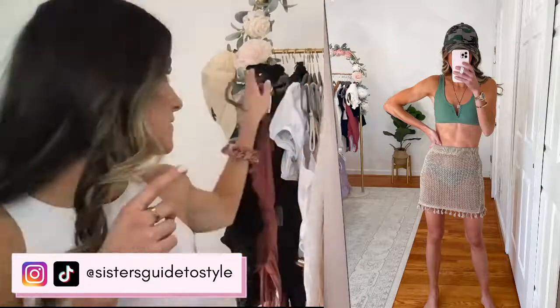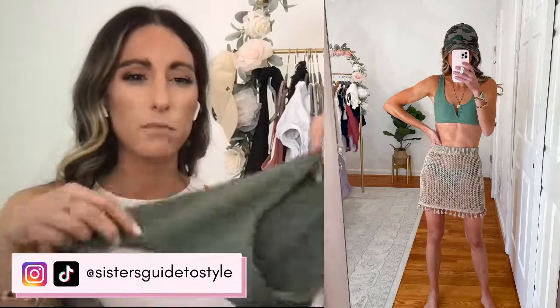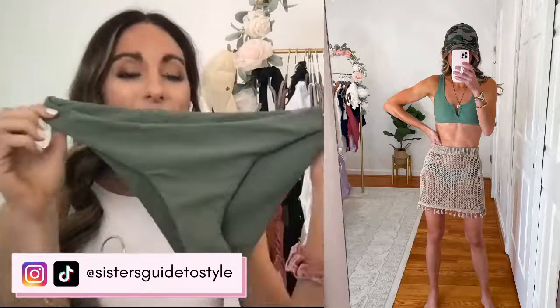All right, let's move on to our next item, which is my olive green two-piece V-neck bikini. This one's super cute. I will say the description on it is kind of deceptive. It says the bottoms are high-waisted, and these are not high-waisted. Am I even holding this upright? Here we go. These are not high-waisted. Maybe I looked at that wrong, but when I read the description, it said high-waisted.